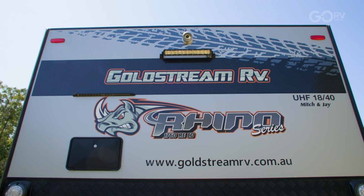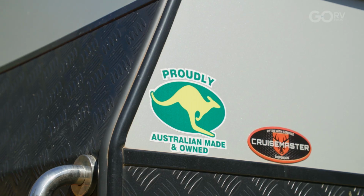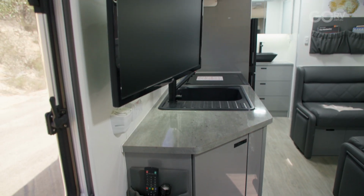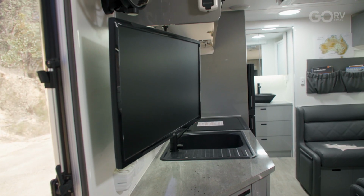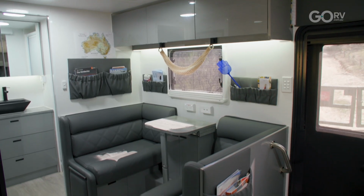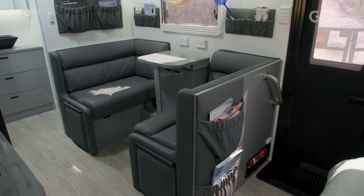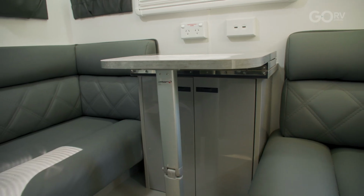So before you set off on this trip, obviously you would have put a lot of thought into what you need and what you want in your caravan, but now that you've done a big trip with it, is there anything you regret or anything that you might change? Definitely not. The layout worked great for us. Only being the two of us, the plan was never to be living in the van full time on the road.